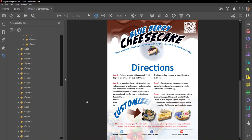Directions. Step 1, preheat oven to 325 degrees F, 165 degrees C. Grease a 6-cup muffin pan. Step 2, in a medium bowl, mix together the graham cracker crumbs, sugar, and margarine with a fork until combined. Measure a rounded tablespoon of the mixture into the bottom of each muffin cup, pressing firmly. Bake in the preheated oven for 5 minutes, then remove to cool.